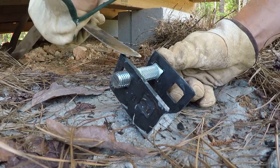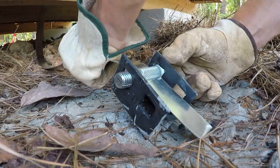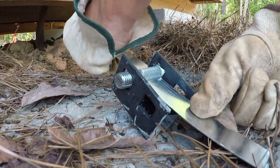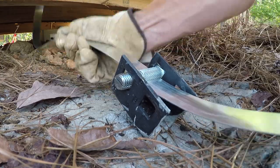Right about like that. So the groove's this way. You gotta push this right through the bolt, because there's a slice in the bolt, goes right through. This is why you gotta wear gloves, guys. This stuff is sharp. This will cut you right up. A little bit more than you think.